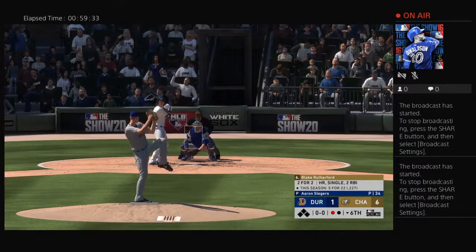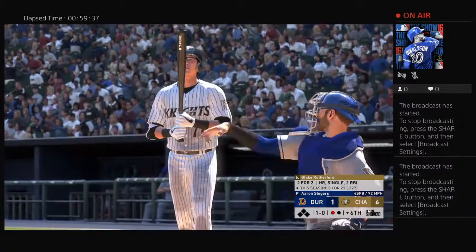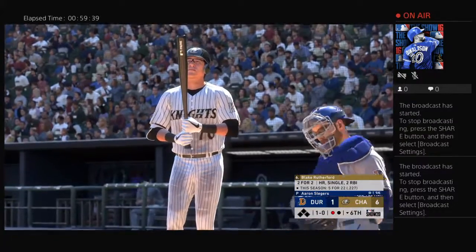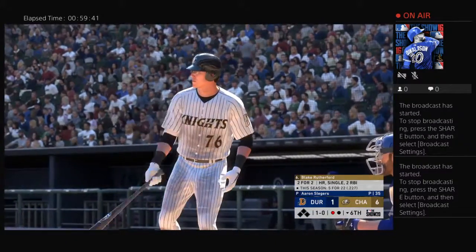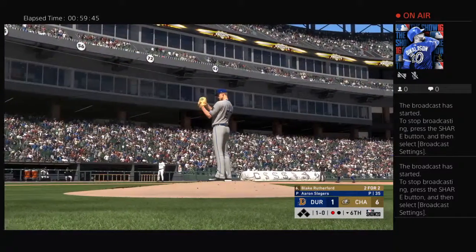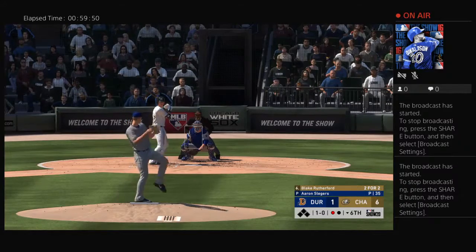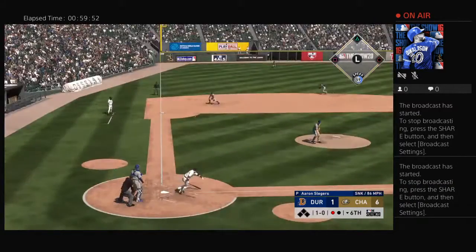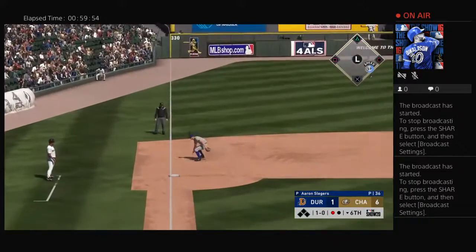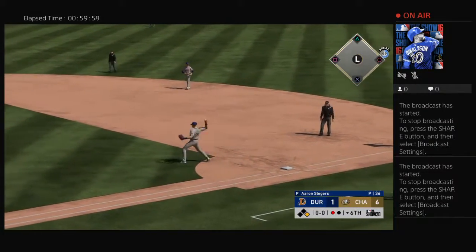Standing in now, Blake Rutherford, as the first pitch to him is off the plate for a ball, 1-0. 2 hits in 2 trips for him thus far. Hit to third. Oh, and he can't pick it up cleanly. And the recovery won't be in time as he'll beat the throw to first.